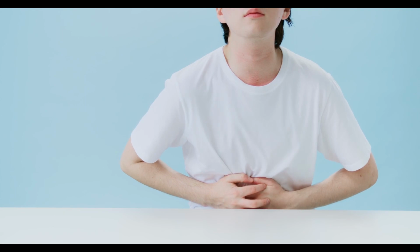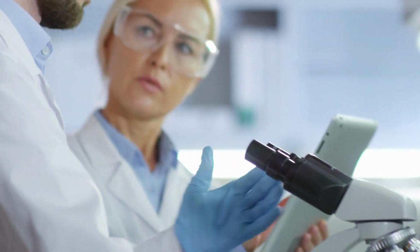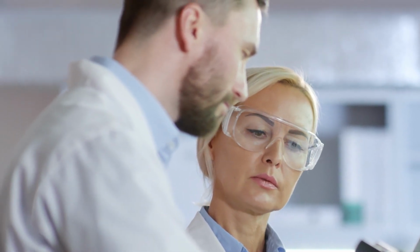Next sign could be erratic bowel movements, especially frequent diarrhea. This is one of the most common symptoms of liver disease, but the reasoning behind this is not very clearly understood. Some journal papers mention that insulin resistance could be the culprit, but more research is needed.